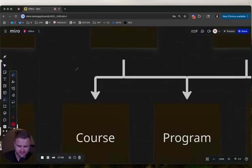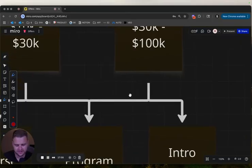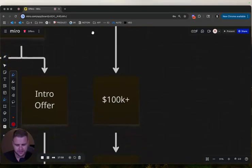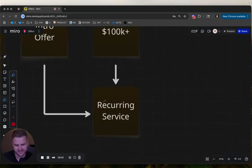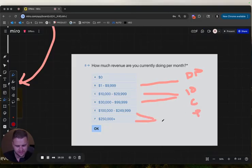If they're doing 10 to 30K, we might sell them the course, the program, or the intro offer. We can kind of decide. 30 to 100K, probably do the same. And if they're doing over 100K, we might send them to the recurring service. You're probably going to have a bunch of these different things here. So we're going to go digital product. Here we might go intro offer, we might have course, and we might have program. And then here we might have our recurring service. That is one way to incorporate all of these into your overall flow to keep it as simple as possible. This can come from your ads, your content, your outreach. They find your website somehow, and it more or less will direct them to the right offer.